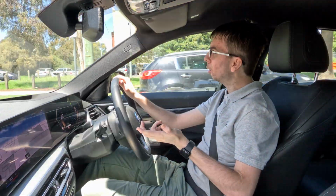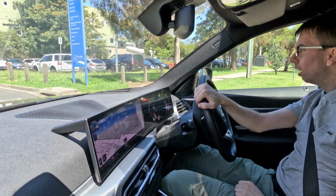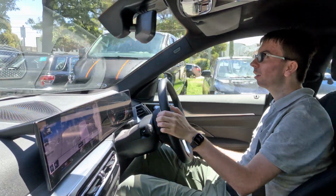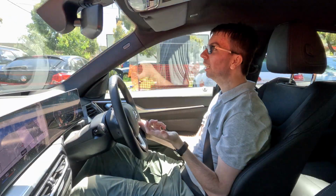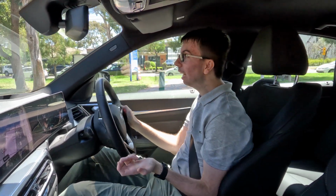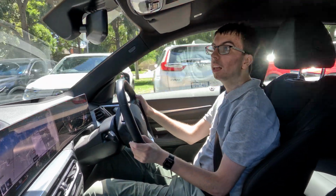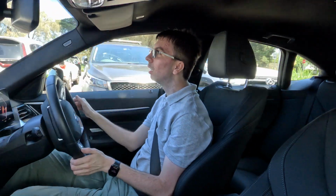I thought, let's see, what's it like to park? Well, let's have a look, shall we? Let's test it. What's it like to park this thing? Let me find a place, I'll park it. If I can find a place, I'll set the camera up so you can see what it's like for me to park.